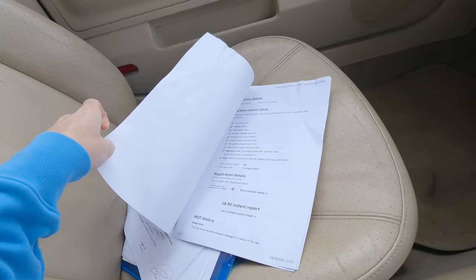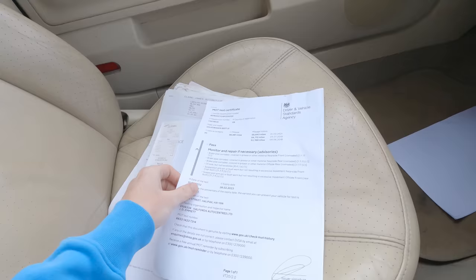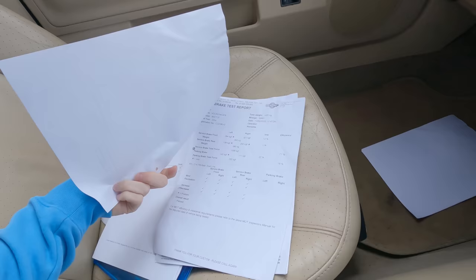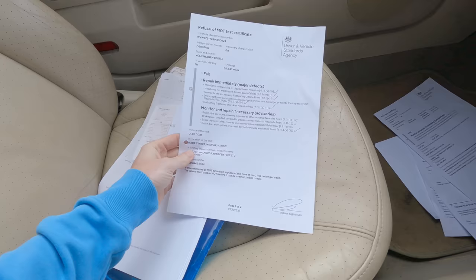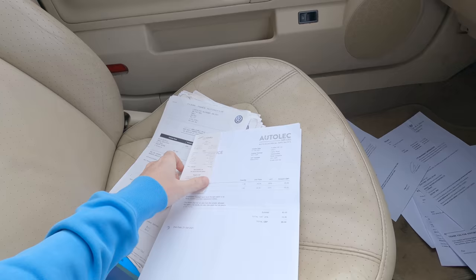Right. That's the MOT that we saw. Right, Halfords. Okay. Halfords are usually over the top with things like this. Another Halfords one there. Right, so it failed. Yep, they've been done. Headlamp faulty, that's been fixed.